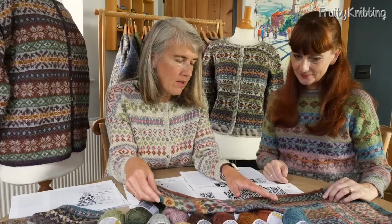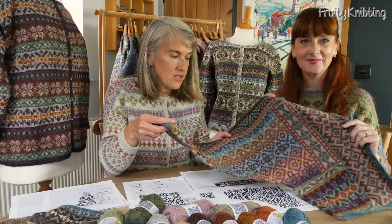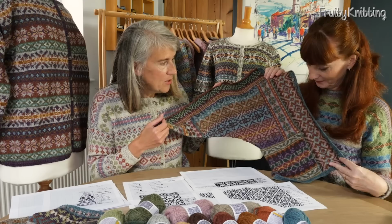As you probably know, I use a lot of colours together in my designs, but I also mix a lot of patterns together as well. So in the Fair Isle Club, it gives me the opportunity to go to town a little bit more than what I do in my standard designs. So I've got six different sections here, so six different patterns, and it uses a total of 18 colours altogether.